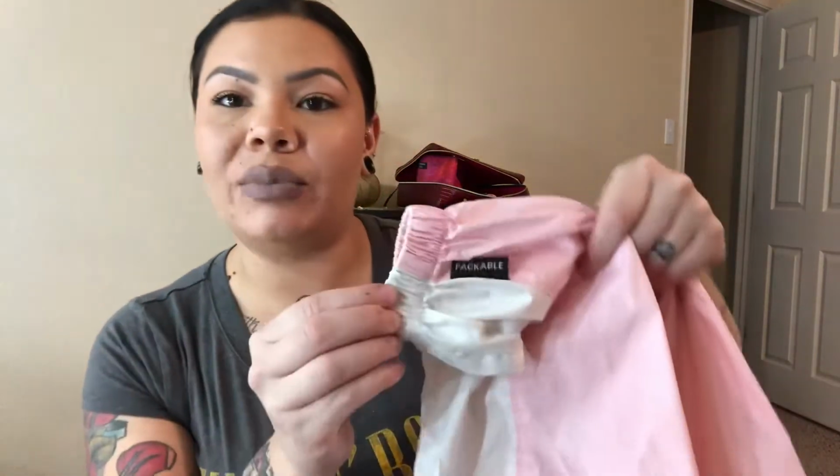Oh, I think you can put the hood away and zip it up if you wanted to. And what it says on the sleeve, which I thought was pretty cool, is it says packable, because this can compact really, really small. So if you want to bring this somewhere and you don't want to take up a lot of room, it gets really, really small. So this was actually $9.49, which is not that bad.